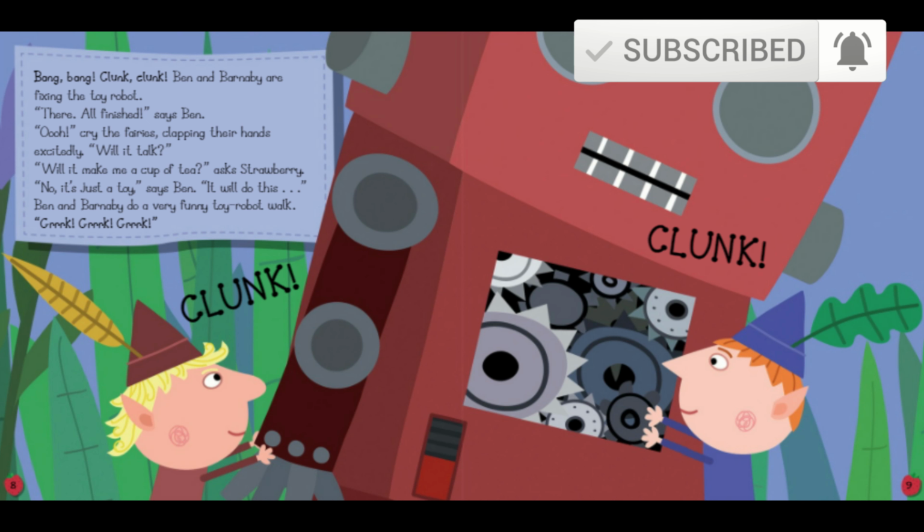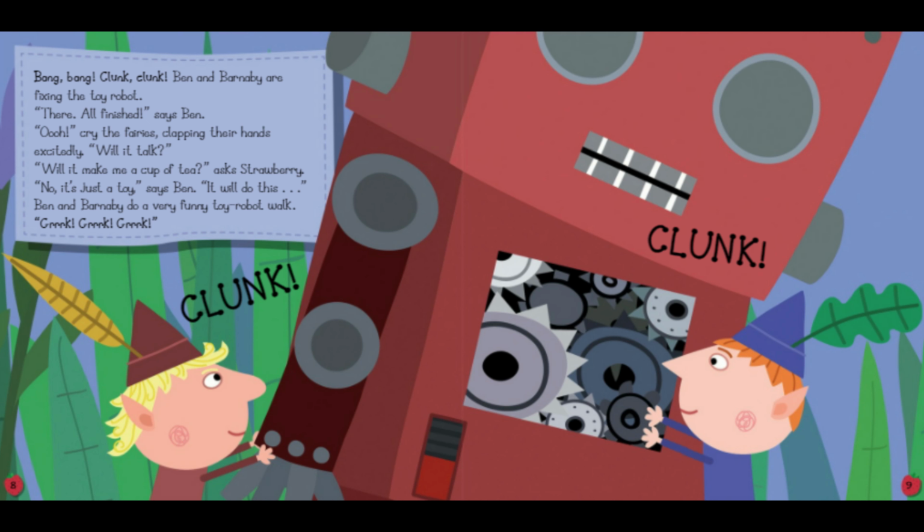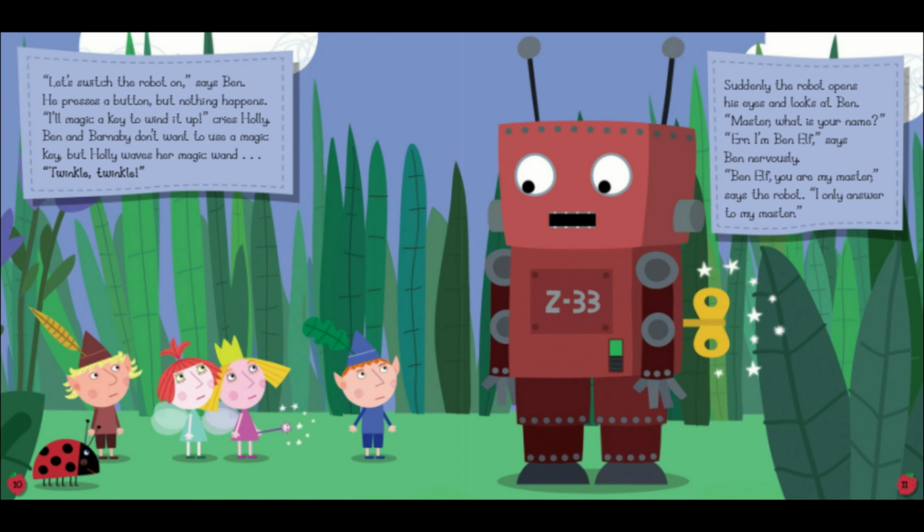"It will do this." Ben and Barnaby do a very funny toy robot walk. "Let's switch the robot on," says Ben. Hooray! He presses the button, but nothing happens. "I'll magic a key to wind it up," cries Holly. Ben and Barnaby don't want to use a magic key, but Holly waves her magic wand.